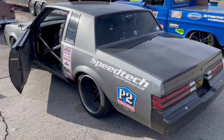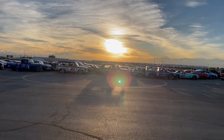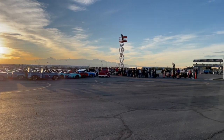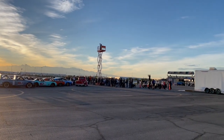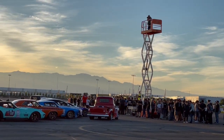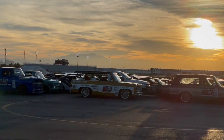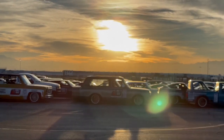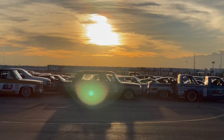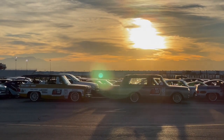Frankie and the Buick. Getting close to sunset here. And they're taking their class picture. No awards yet. But look at that. Pretty good stuff. Dave's Blazer. All right, so there's Dave's Blazer. That's Hondo's Blazer. Dueling Blazers.